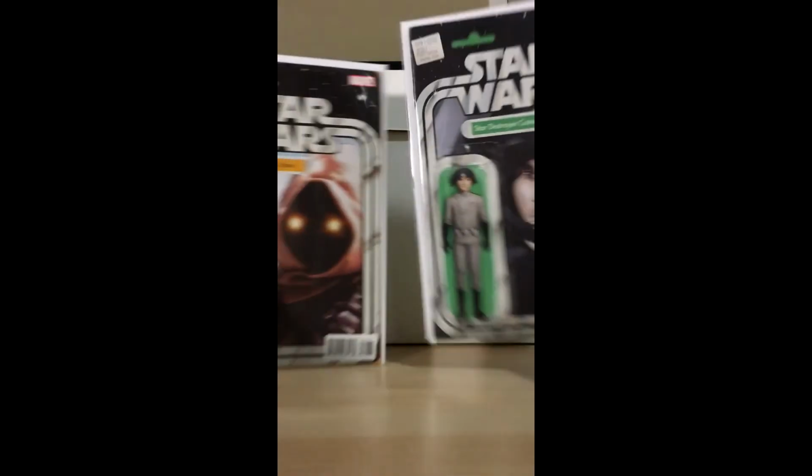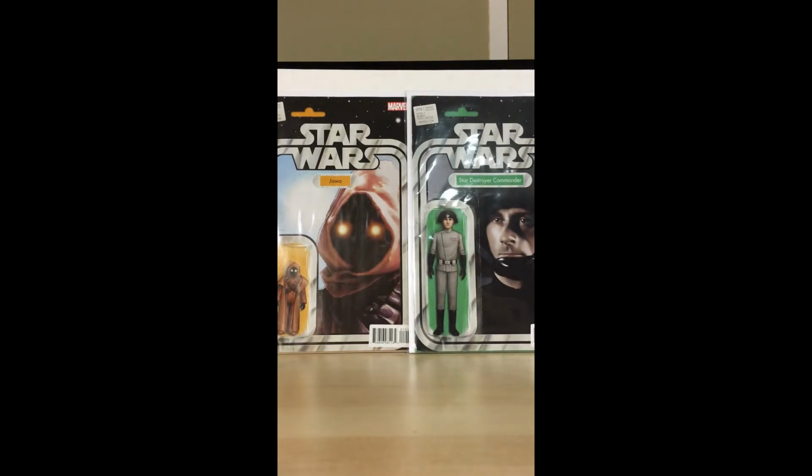I've been chasing these variant covers for Star Wars, the old school variant covers, the homage that they're doing, and so I happened to see these. I didn't have them in my collection: Star Wars 9 and 10, Star Destroyer Commander, and Jawa, and I have some other ones coming in off of eBay: Luke Skywalker, Obi-Wan Kenobi. But I've pretty much picked up all these: the Lando, the Darth Vader, the Princess Leia, and the only other one that still eludes me is the Boba Fett.